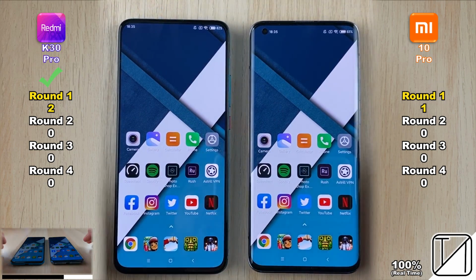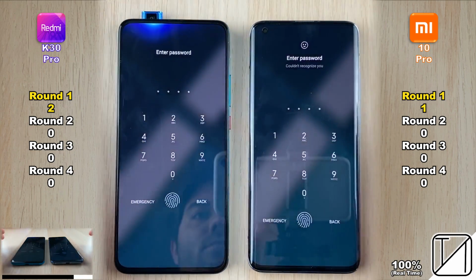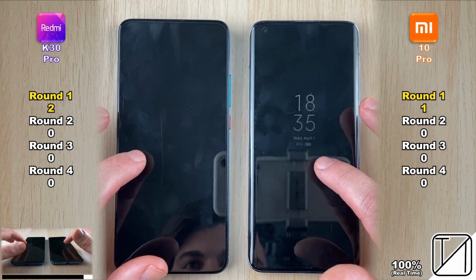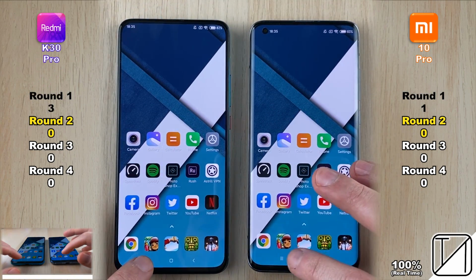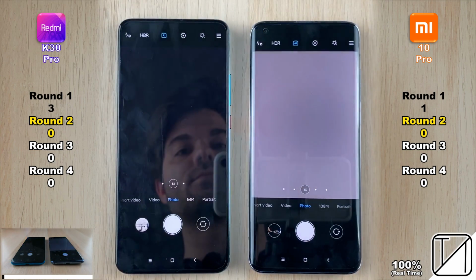When it comes to Face ID, we do have a pop-up on the Redmi, so to keep things even, I've taken my face away from the screen, and then once the pop-up is out, then I put my face in there. So the K30 Pro seems to get it most of the time, and you can see best 1 out of 3 for the Redmi, and the Xiaomi Mi 10 Pro didn't beat the Redmi at all over there. The other 2 times were indeed ties.